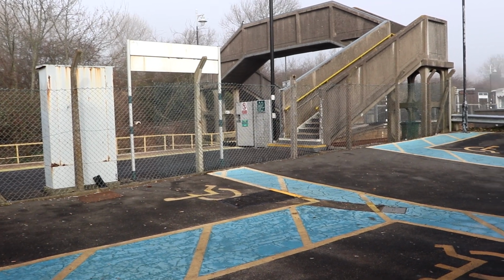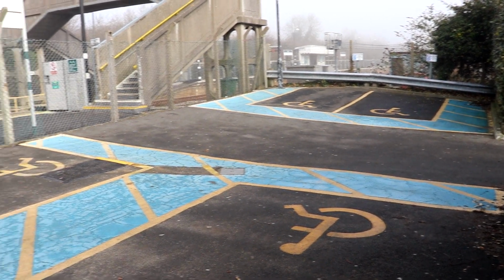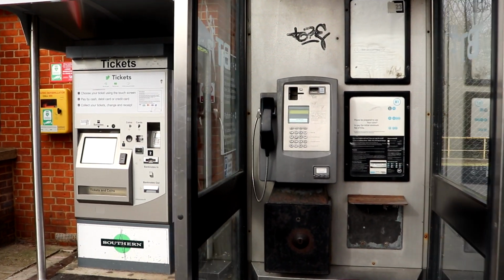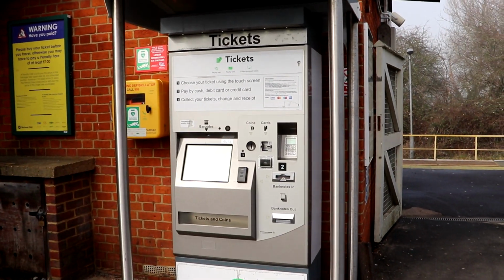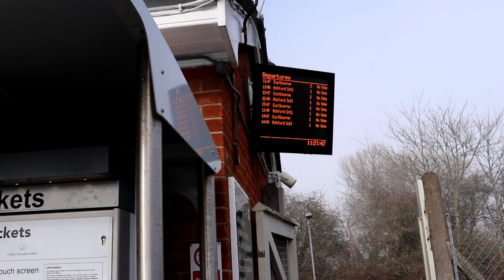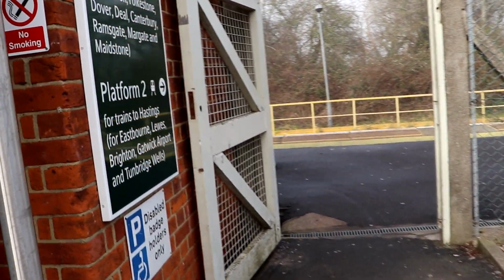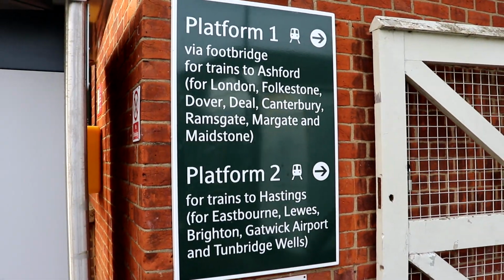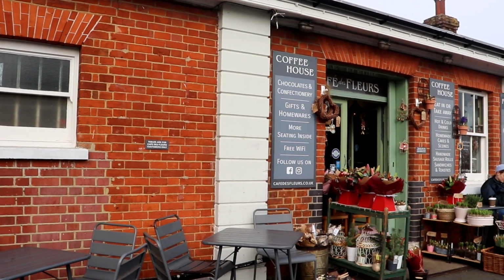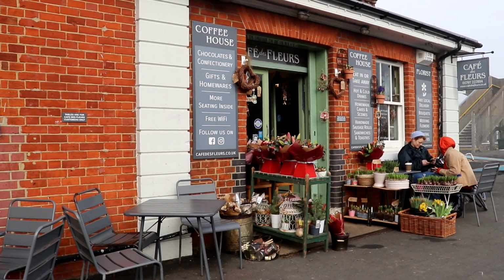Outside of the main station building, you've got some disabled parking spaces. Alongside that, something very unusual to see these days is a telephone. And there is an electronic ticketing machine, as well as a dot matrix display and an entrance to the platform. Just by the entrance to the platform, you'll see a platform information board. Adjacent to the main station building is this lovely flower and coffee shop where you can get hot and cold drinks.